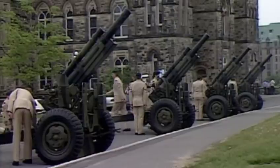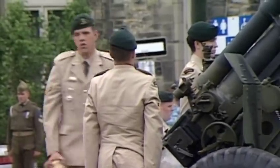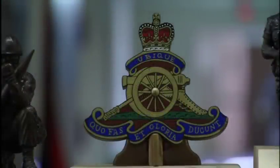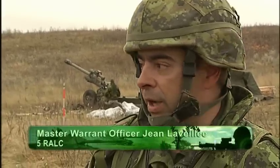Being the very first permanent force of the military, the artillery has been involved in every single operation that the Canadian Forces has been involved in, both in combat operations and in peacekeeping, which is why our motto, Ubique, means everywhere. We adopted that from the British artillery, but it has just as much impact with the Canadian military as well. You can see the guns firing at the back. I mean, we're doing teamwork.